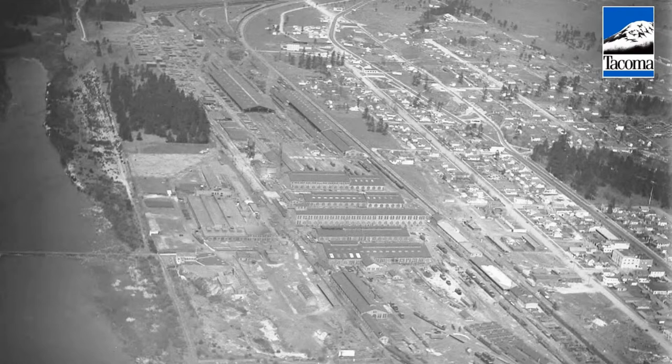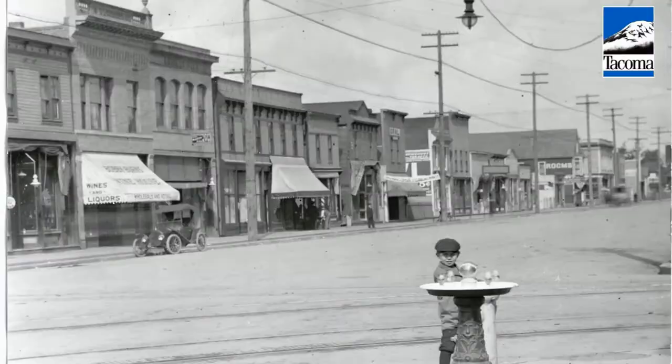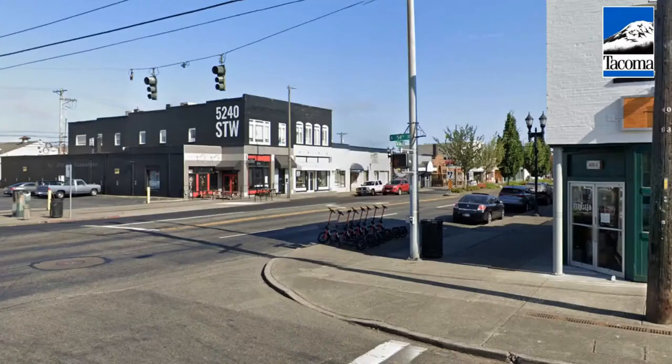This is one of my favorite shots. This is from 1913, looking north down South Tacoma Way, and really gives a good indication of what that neighborhood was about. And it was built for the railroad workers out there in those machine shops, right? And so you can look, this is that same corner now. That's Fern Seed, the plant shop right there on the right. And then you see some of the other businesses over there. Steve's Gay 90s, which we'll talk about in a little bit here. The Opal Lounge, all those are over there.